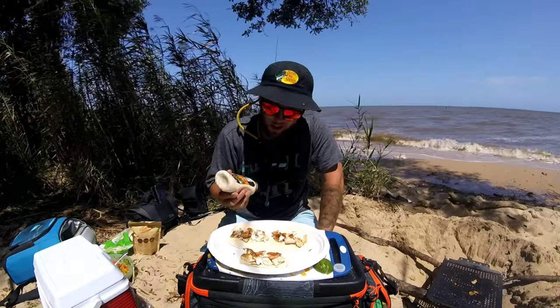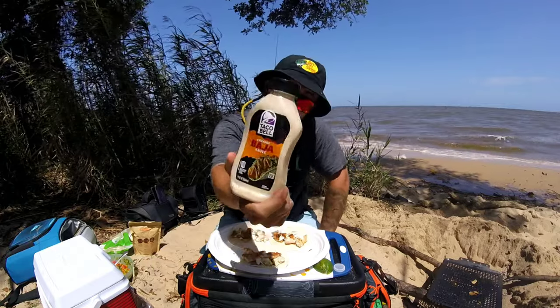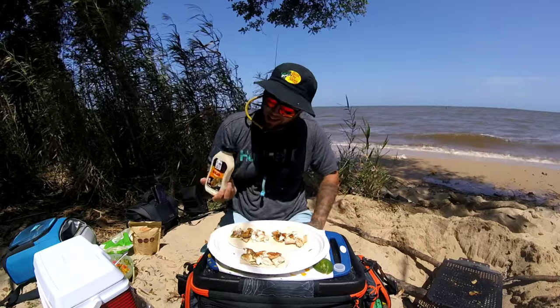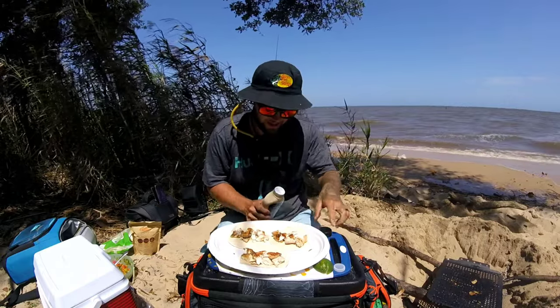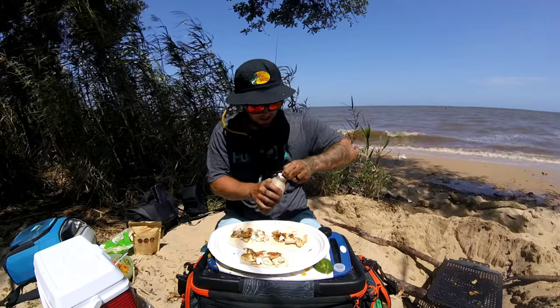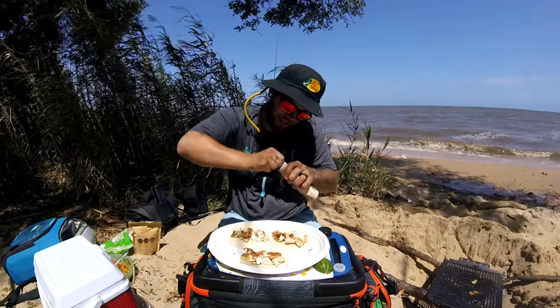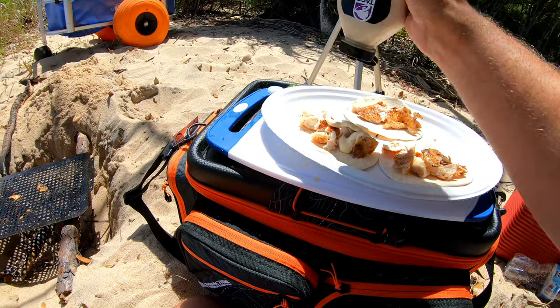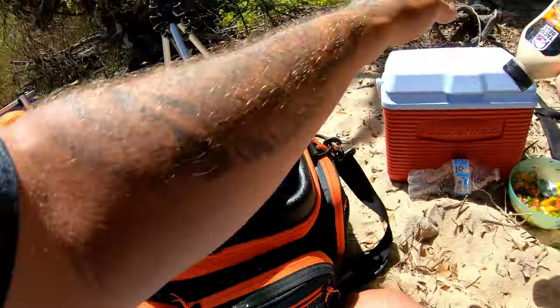So usually I make my own sauce for this, but I was walking through Walmart before coming down here and I saw the Taco Bell Creamy Baja sauce. I freaking love Taco Bell, guys, if you didn't know that, so I had to get it. I couldn't just walk past Taco Bell Creamy Baja sauce and not buy it when we're going to make fish tacos on the beach. I mean, come on. So we're gonna put a little bit of that, or a lot of it, on there. A lot's fine. It'll be good. There we go.